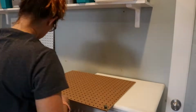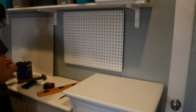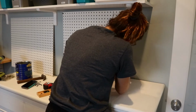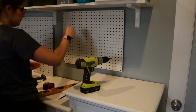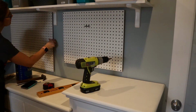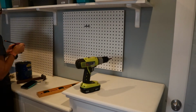So you definitely want to use anchors if you're hanging something that's going to be heavy and you don't have studs to put in. I got lucky on the shelves and was able to put all the shelf brackets on studs, which was really cool. They do sell pegboard hanging kit things, but I didn't do that. I just used some spare screws and things that I had lying around, and instead of buying the specific spacers, I said whiteboard, I meant pegboard.